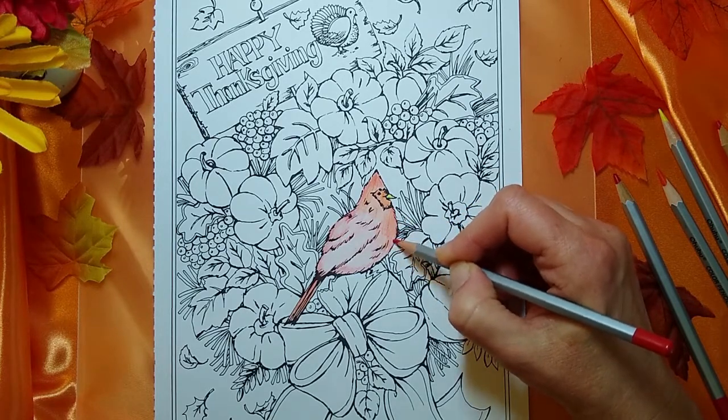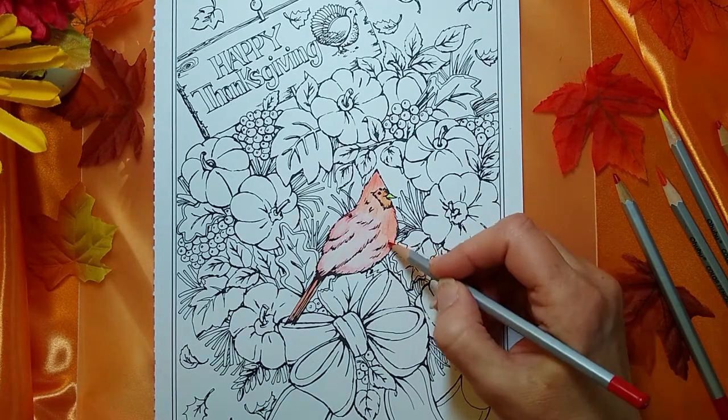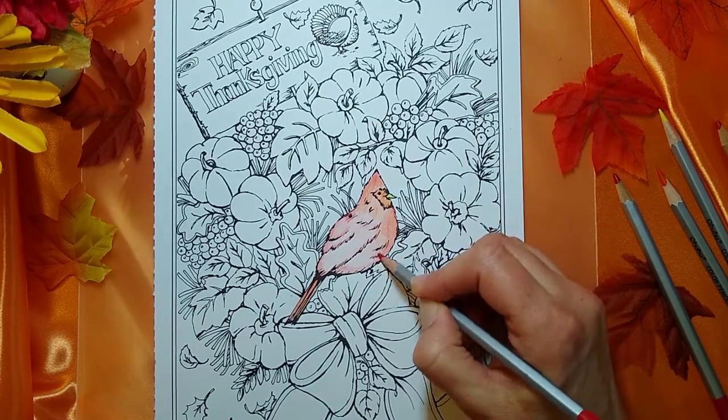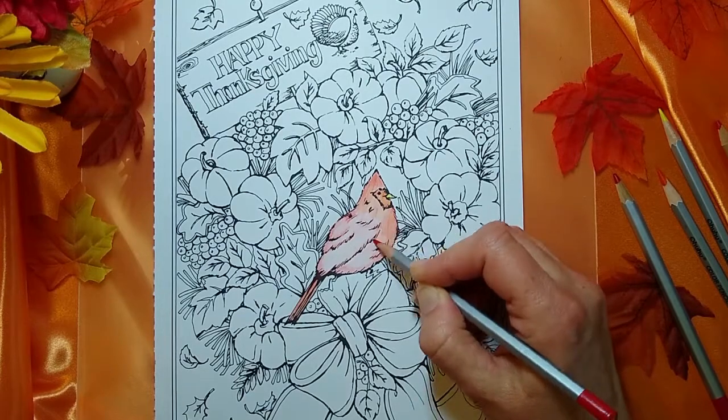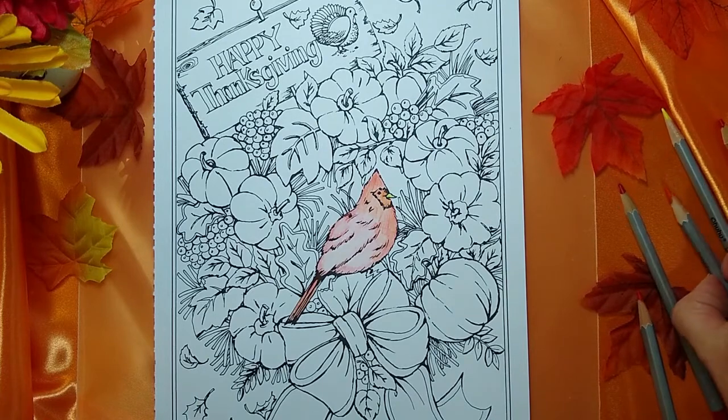I can't remember if this was the color I was using now or not. I feel like it was a little bit more orange, but I think so. This was the original pencil I used. Alright, well there's always snafus when you color, and you just got to kind of roll with them.